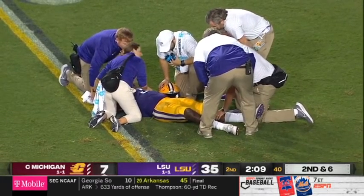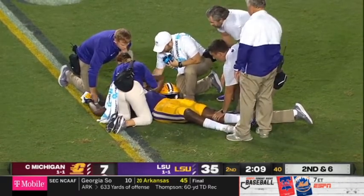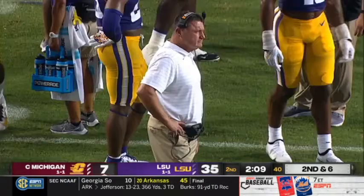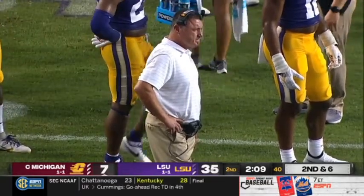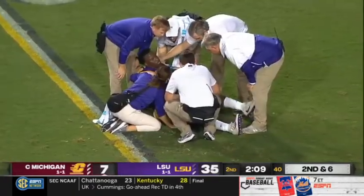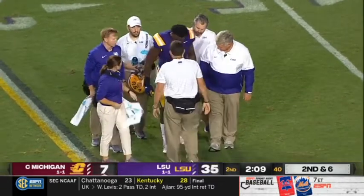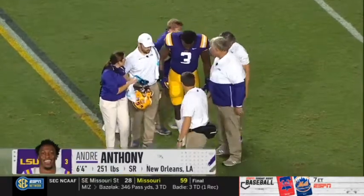Two sacks in his first game at LSU. He said it was a game I wasn't even expecting to play. Some guys were out, got my number called, got out there, made an immediate impact. It'll bring Andre to his feet here. Well, watching his reaction and the training staff's reaction, I feel better about it now than I did 60 seconds ago. Yeah. And him moving his leg like that.